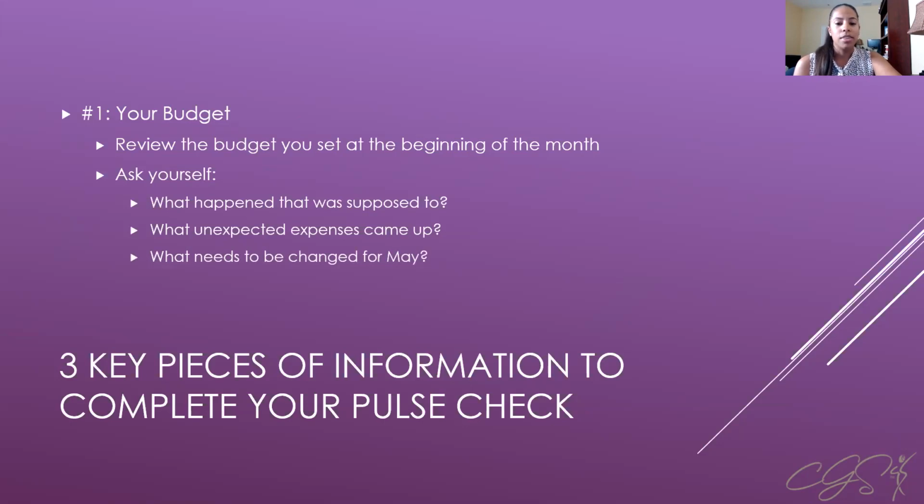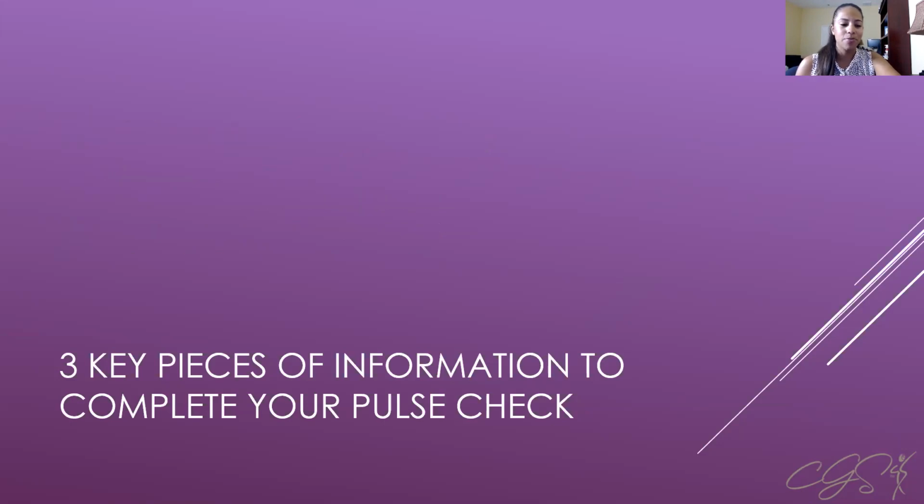You also want to think about your spending in the discretionary categories. Now, if you're in the City Girl Savings Facebook group and you're joining for the No Spend Challenge, then May's discretionary spending categories should be zero. And I'll talk more about that after we wrap the pulse check.